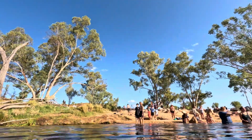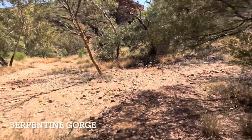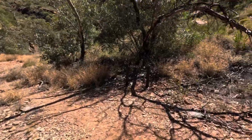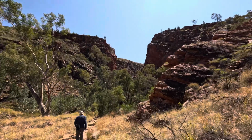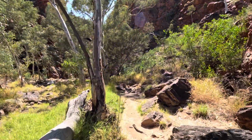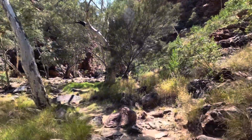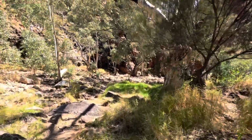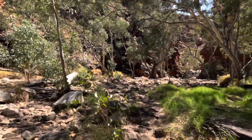That's all the people at the beach. So this is the way to the lookout. Here we go, just after we checked the gorge out. We were told it's very, very steep, but it's definitely worth it. Apparently, at the end of this track, there is an icy cold waterhole that guards the entrance to people and the animals.